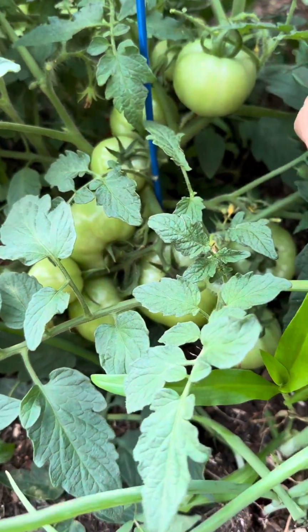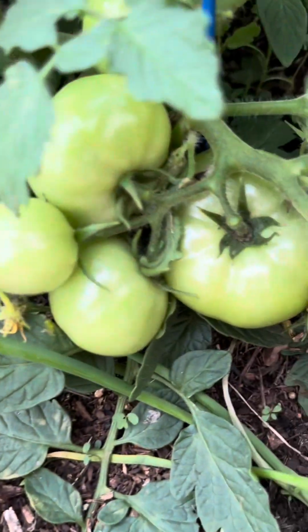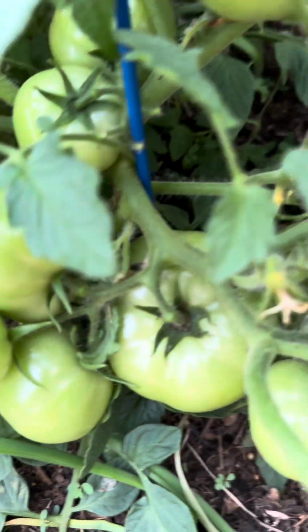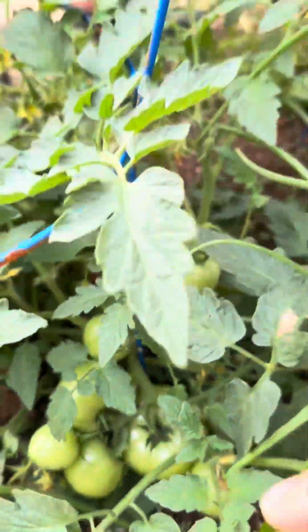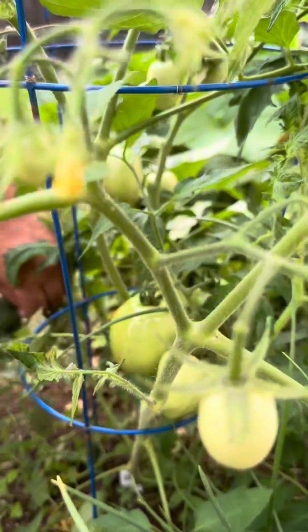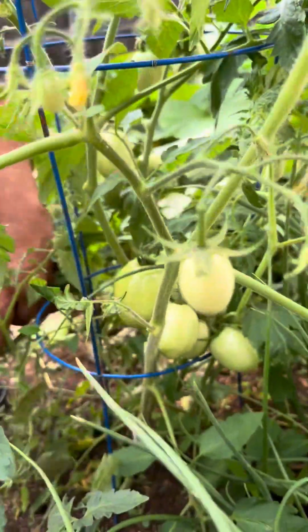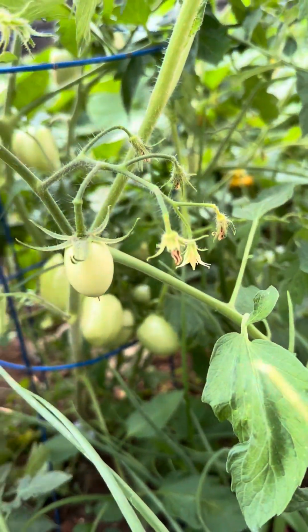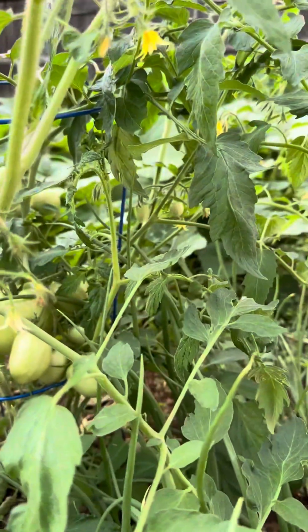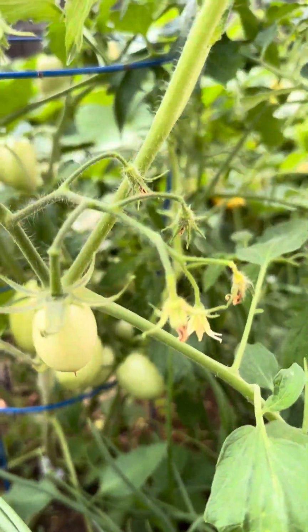Which tomatoes should I prune? There are two broad categories of tomatoes, determinate and indeterminate. Determinate tomatoes grow to a certain size, then stop growing. Indeterminate tomatoes continue to grow throughout the growing season. Seed catalogs, seed packets, or plant identification stakes will indicate which type of tomato you have. Prune indeterminate tomatoes only.